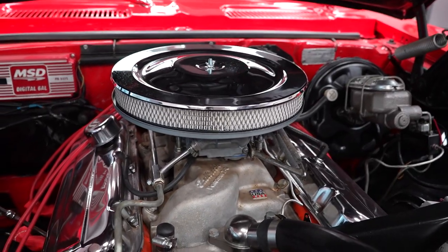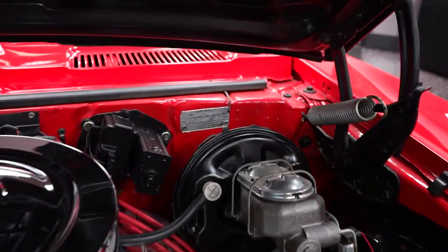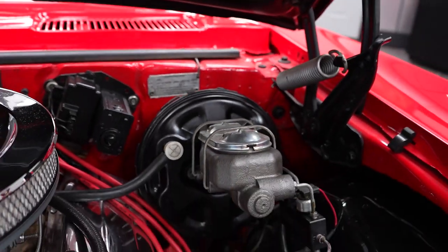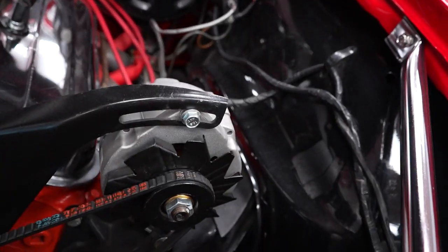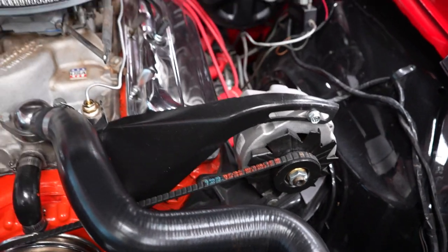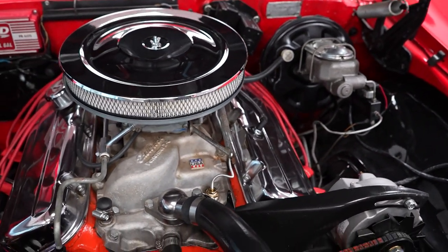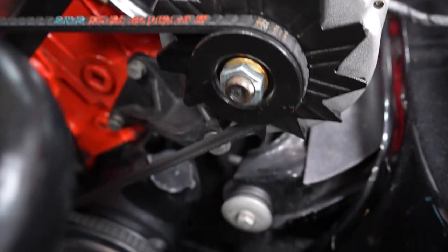It is a 454. The vehicle does have a silver cowl tag up there on the driver's side firewall that you can see riveted above the brake booster. The black contraption on the driver's side firewall is your power brake booster. So you do have power brakes on this car. And then of course down here, mounted on the driver's side front of the block, is your power steering reservoir for power steering.